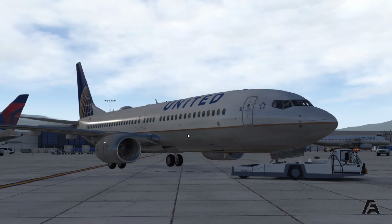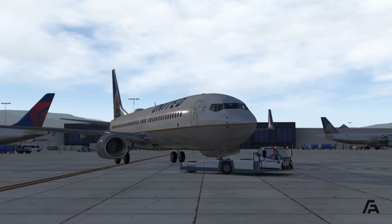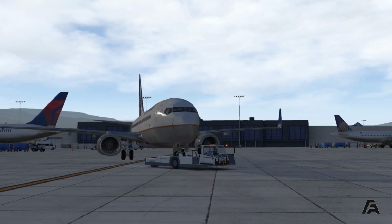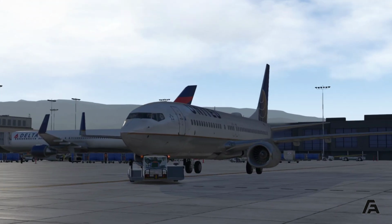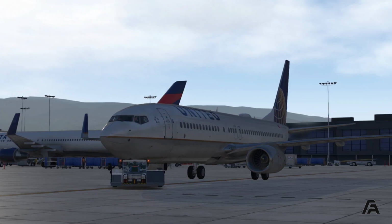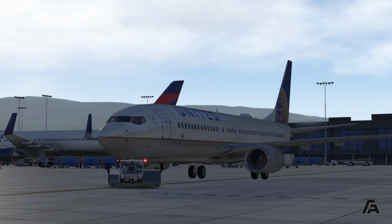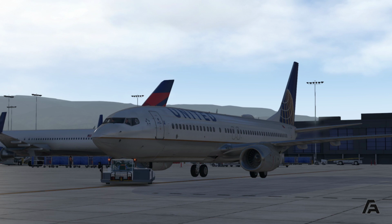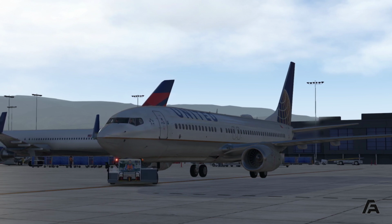So when he pulls us back in front of this little dashed line, we'll start our engines. Also, if you fly in real life, man, you'd be amazed at how much stuff you actually learn from simulators.